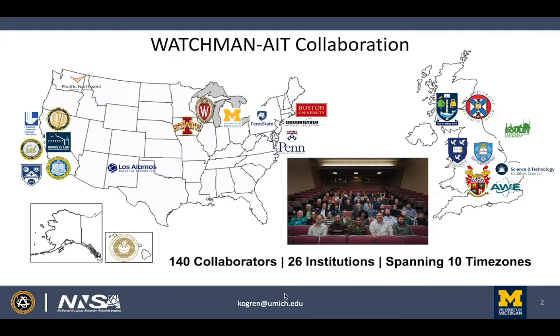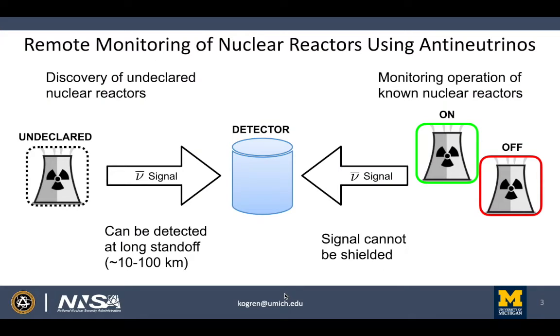I am a part of the Watchman AIT collaboration. It is a large collaboration that includes over 140 people across 26 different institutions all over the United States, including universities and national labs, as well as the United Kingdom, England, and Scotland. It spans over 10 different time zones, between the University of Hawaii and some of the groups in England on GMT. So you can imagine it is a little bit difficult scheduling those Zoom meetings for the all-hands collaboration group meetings.